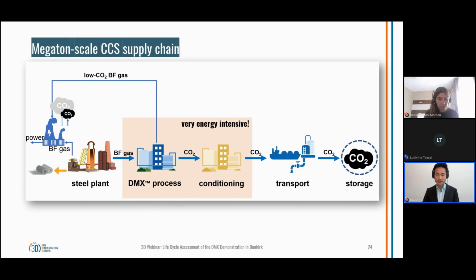smart process integration. So instead of looking at the CCS process in isolation, the team is looking at the CCS process in combination with the steel plant. And at the steel plant, actually, there's a lot of unused waste heat potential that can be lifted in order to power the CCS process. And this way, we can, of course, reduce the amount of heat that we need to generate for the DMX process.